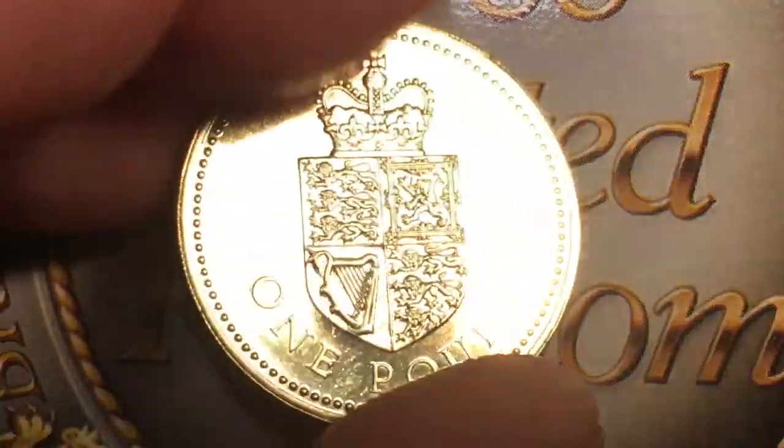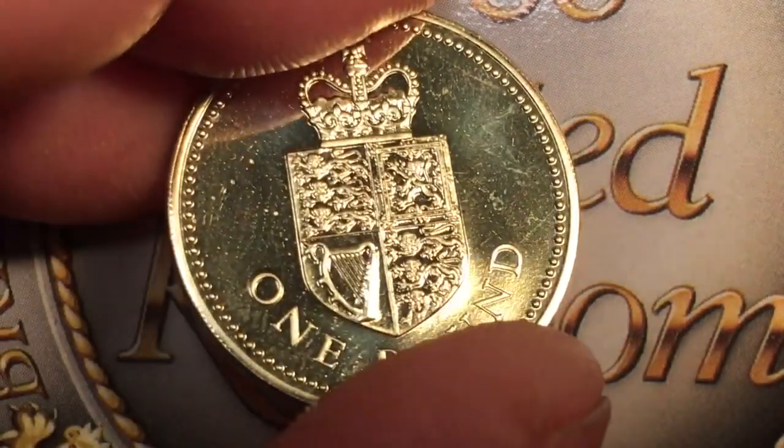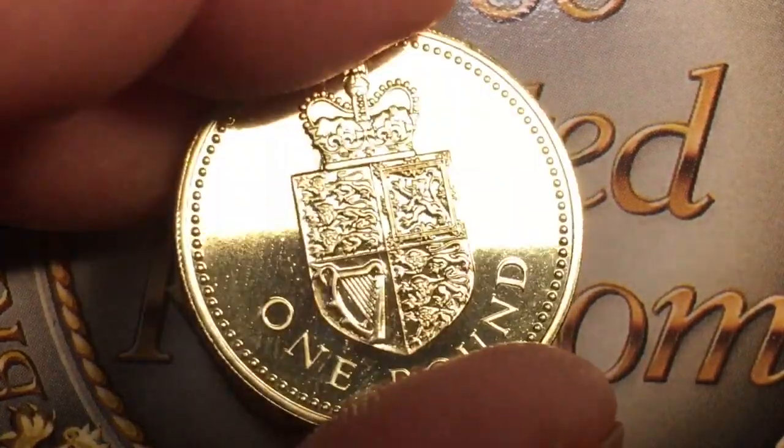If you have a chance to get one of these 1988 mint sets for under $10, I would do it because these are beautiful coins in here.